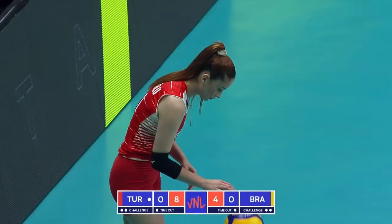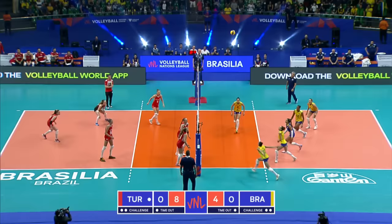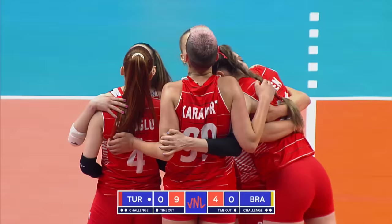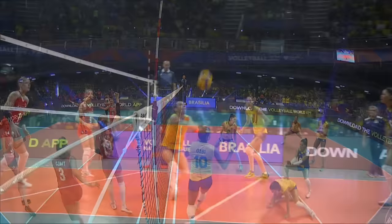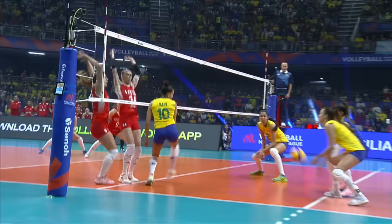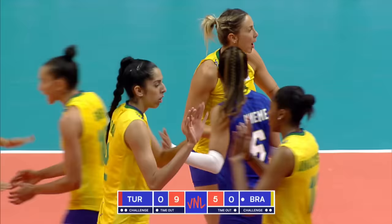Niemi couldn't control that dig. Big float on that serve. Dip just in time. Gabi hits into the block. Back it comes. They're all over Gabi Guimaraes, the Turkish front court defenders. Well, they know all about her. They play with her, a lot of these girls, at club level. So they know how she hits, where she hits. And at the moment, Brazil making the most of Turkish errors.